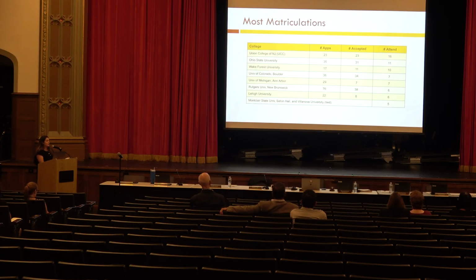In terms of not just where they applied, but where they're going, Union College of New Jersey, formerly Union County College, which they renamed themselves last year, sees the most because of our students who are going to two-year schools, the overwhelming majority are going there. Ohio State was the hot school this year. We're sending 11 students to Ohio State, and so you'll see how that influences the region as well.